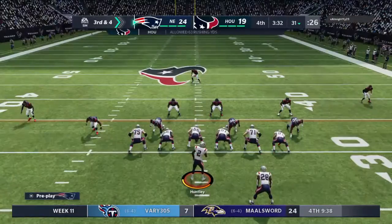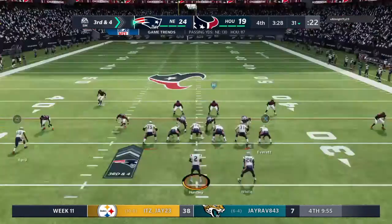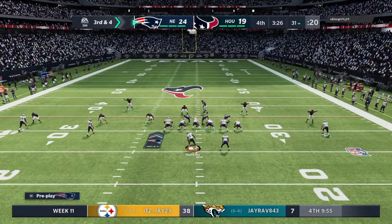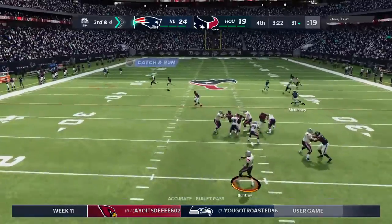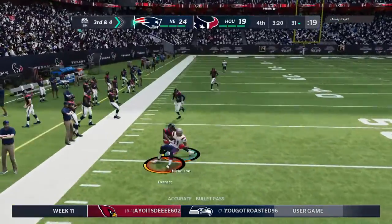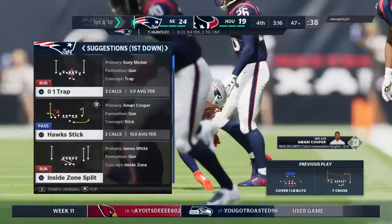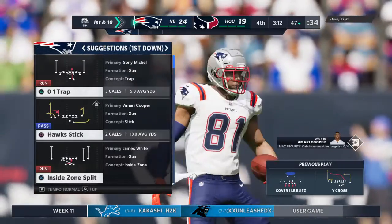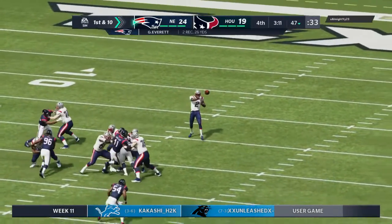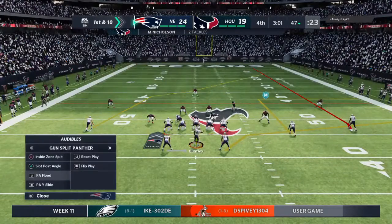They get 6. That'll leave them with 3rd and 4. This a big play for both sides. What will we see here? 3rd and 4. From the gun, Huntley. That's going to be complete to his tight end, Everett. And he slips up past the 45 before being tackled. It'll be a Patriot first down on a pickup of 16. First down, Patriots.